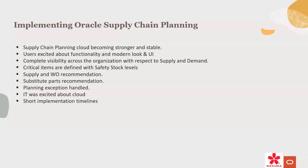And from the IT side, we were excited as well about the cloud system, where we don't have to buy huge servers and hardware, and no need to worry about maintenance. It was just configuring and enabling this new module for planning. And lastly, when it comes down to the implementation timeline, we were talking to our implementation partners. They were mentioning very short implementation timelines, which I was not a believer in initially, but I was surprised to see how fast we were able to enable and complete the implementation of Supply Chain Planning Cloud.